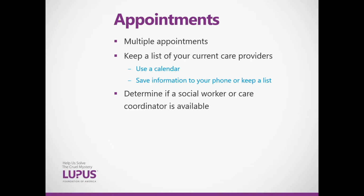You can also work with your doctor's office or health insurance provider to see if they have social workers or care coordinators available. These individuals, if you do have access to them, can help to arrange and organize specialist appointments and help you prepare for your follow-up appointments or future consultations.